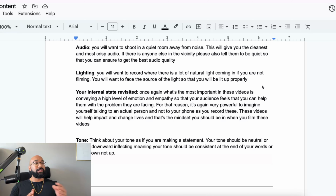And then again, to focus on your internal state, you want to have a high level of emotion and empathy so that your audience feels that you can help them with the problem they are facing. For that reason, it's very powerful to imagine yourself talking to an actual person and not to your phone as you record these. You have to think of your videos as something that will truly impact and change lives. And that's the mindset you should be in when you film these videos.